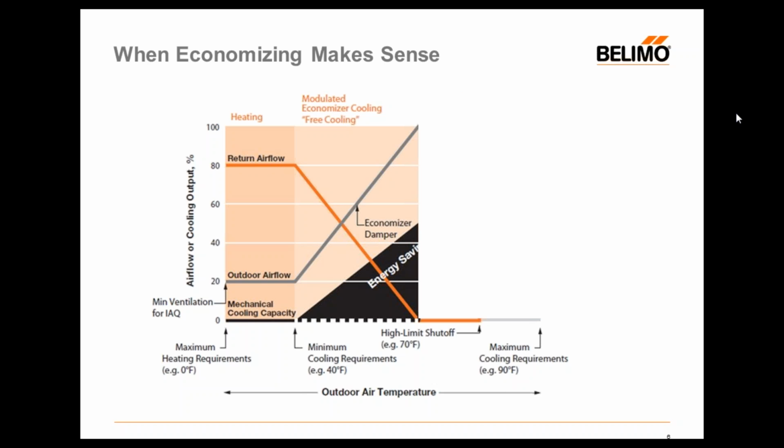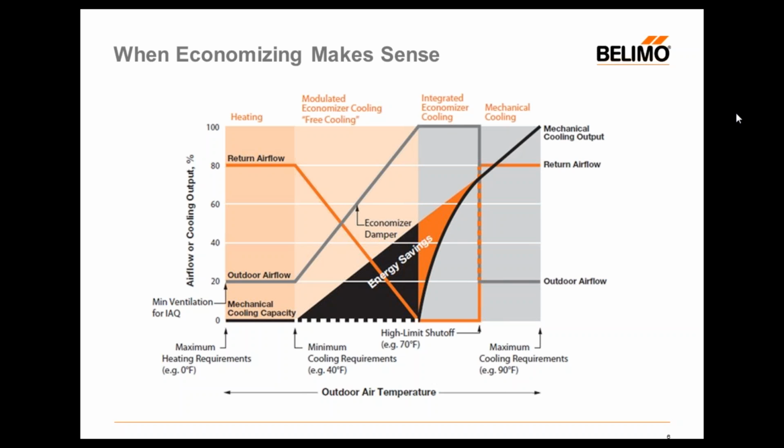If the damper is at 100% outside air position and the space continues to warm, the thermostat will initiate a second call for cooling. The economizer will enable the first stage of mechanical cooling of the refrigeration system. And then if it passes the high limit shutoff point, we will go into mechanical cooling. The air is too warm outside to use for economizing, and it will return the damper back to the minimum ventilation position for the occupants.